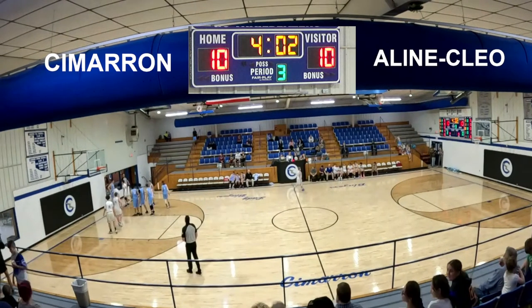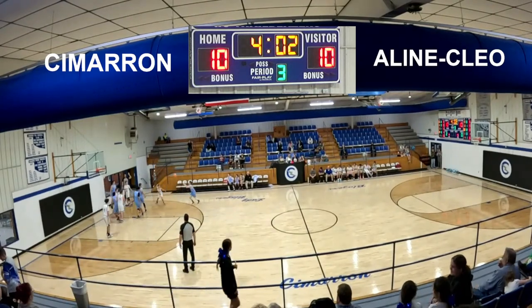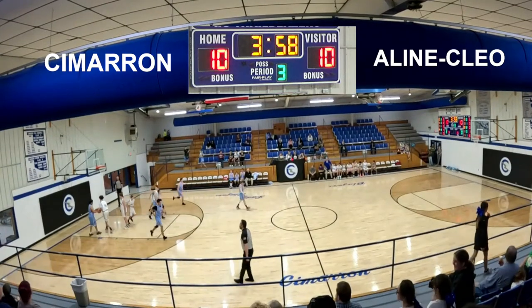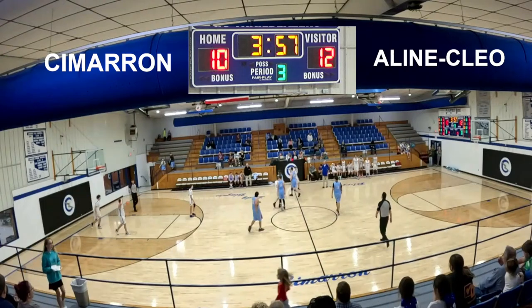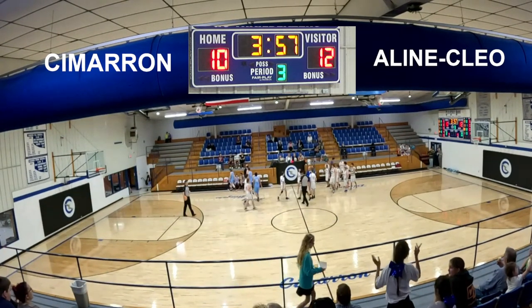That was out of bounds on Cimarron. Number four from Aline Cleo taking a shot. Looks like something happened to his right shoulder on that shot.